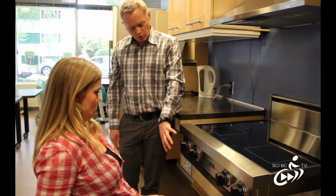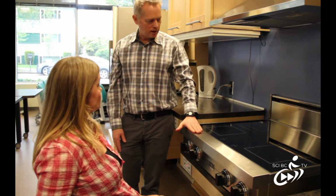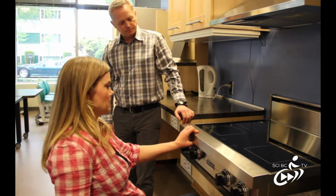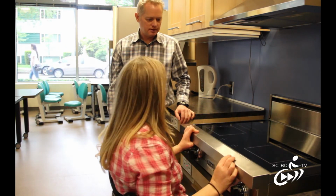The choice was for the buttons on the front versus up here, which could be in the way, and certainly much better than on most stoves, which are at the back. Yeah, and that can be quite hazardous when you're low and reaching over. You're reaching across. Hot. Yes, exactly.